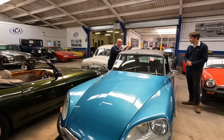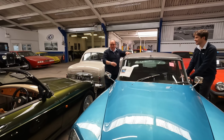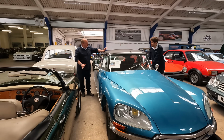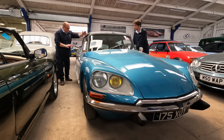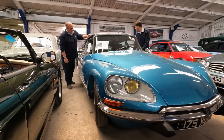Paul, who is the person that does the payments, he's our accountant and general good egg, he actually did just move this. He said, I've always wanted to go. He said, it's just an epic car. There's so many people that love these cars, they're just iconic, aren't they? Absolutely. Yeah, so comfortable.